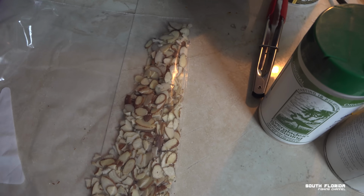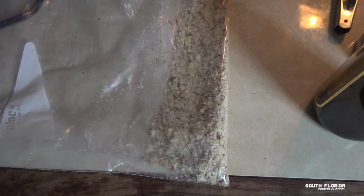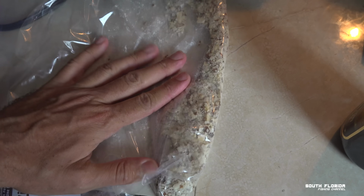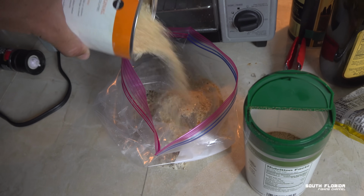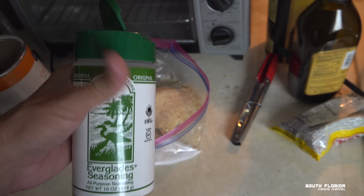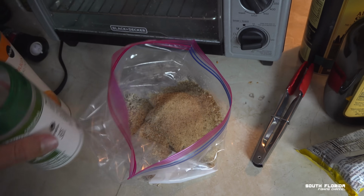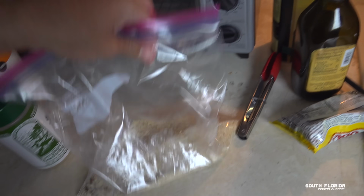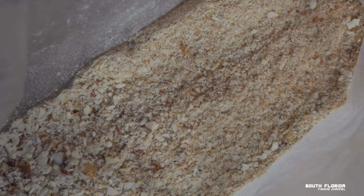First step to making the breading is to just crush the almonds. Well, that didn't take too long. There we go, crushed almonds. Almost like a flour. Some breadcrumbs in there. And some Everglades seasoning. Now that's looking pretty fine.